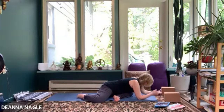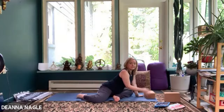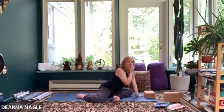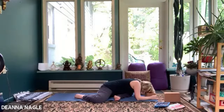Now, if you're down far enough, grab a block and put a block under your forehead. And we're going to stay for a few breaths. If your forehead reaches the ground or your hands, you don't need the block. But what I'm looking for is to have the head supported. So the forehead is supported. It's a little more calming for those cranial sacral rhythms, a little more calming for the nervous system. You might even roll your head from right to left across your arms or your block or the floor.